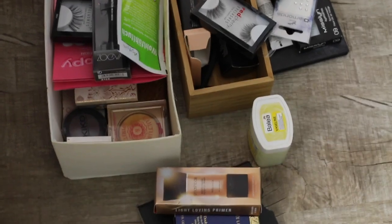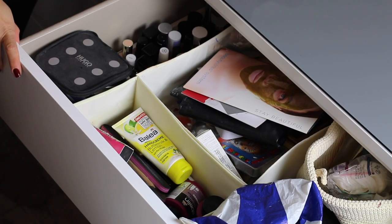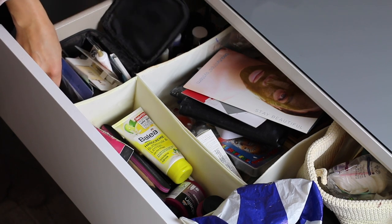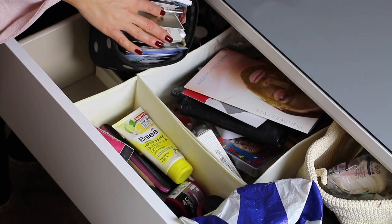So this is the makeup stuff. I have to declutter and see which items are damaged and which ones I don't use anymore, because it's been a long time since I sorted them out. And of course I have to clean my brushes and put everything back in its place. This drawer is where I put everything I don't know where to put, and it's a lot of mess. Here I have a lot of products I get, like samples, perfumes and creams, which I normally use to go on holiday.